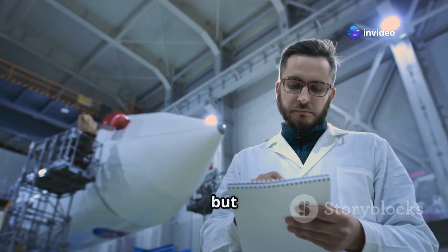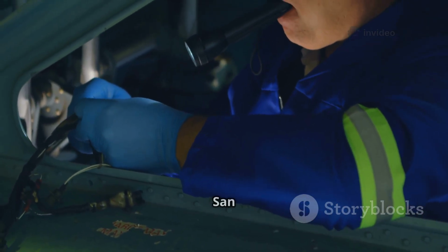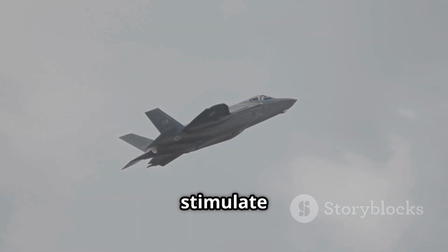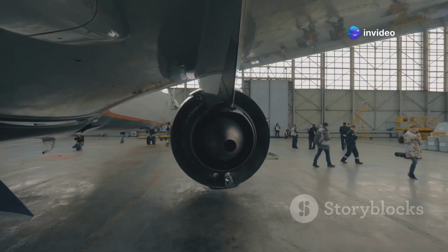SwRI is a non-profit, but the project will create hundreds of engineering and technical jobs, especially in San Antonio, Texas, where they're headquartered. This shows how defense spending can stimulate innovation and local economies while improving military readiness.